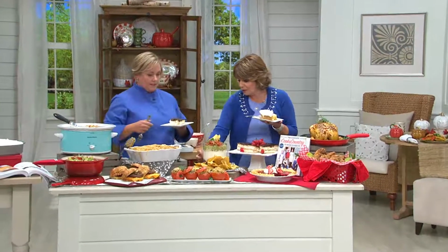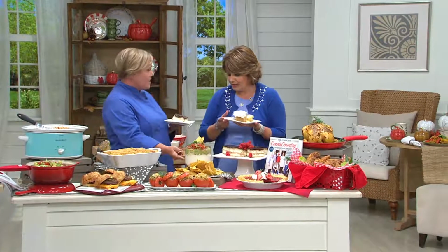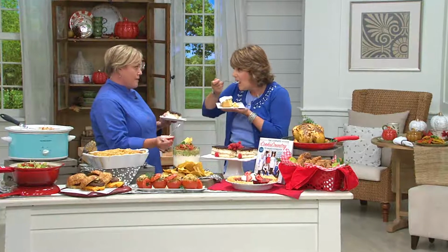I have to say, I love the look of this layered bean dip, too. You know, 7-layer dip, you think you know how to make it? We know how to make it better.